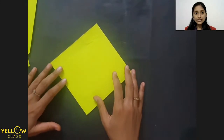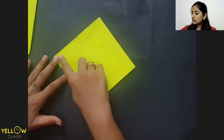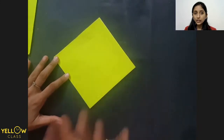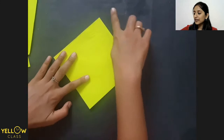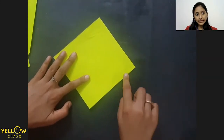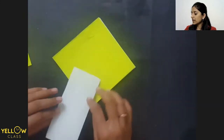Okay, so this way we are going to keep it. And we are going to paste it from the edges only, right? Not from the middle. But before doing that, what will we add? We will add the fins here and we will add its tail here. Okay, so for that, see, here I need a triangle. So let me cut a triangle.